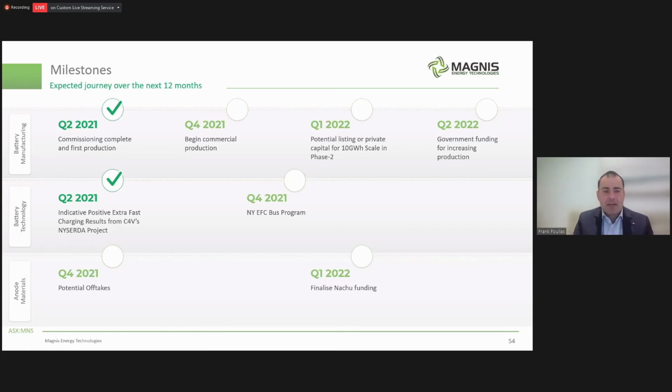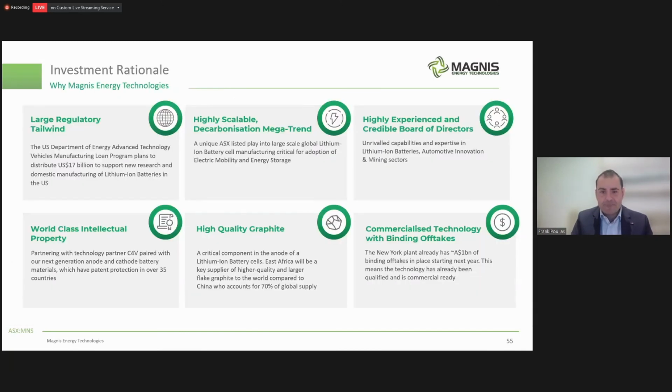Talking about the investment rationale on the next slide, we believe the project and the company ticks the boxes from the green aspects to being a near-term revenue play as well, and all those ESG aspects that people are looking at these days. So thank you so much for your time and for hearing the presentation, and thanks, Tim, for the opportunity.